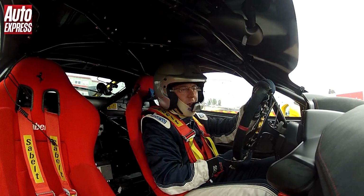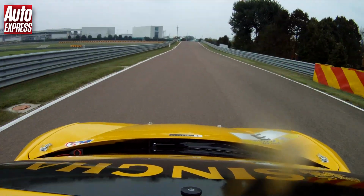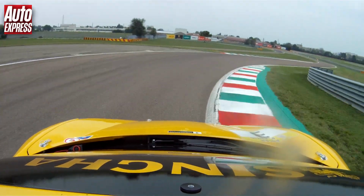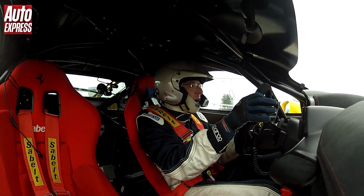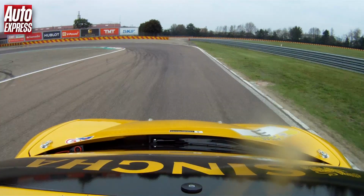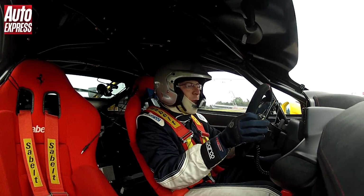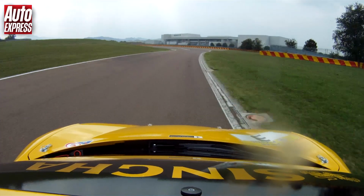Okay, so now we're in the Challenge race car. Now, how does this compare to the Speciale? Well, the first thing that might surprise you is that it doesn't feel as quick in the straight line. It actually has the engine from the 458 Italia, so it doesn't have as much power as the Speciale. And obviously it's got a big fixed rear wing, a lot of downforce, so a little bit more drag than the Speciale. So it doesn't feel quite as intense on the throttle, but it makes up for that by having a much sharper, more aggressive throttle response.